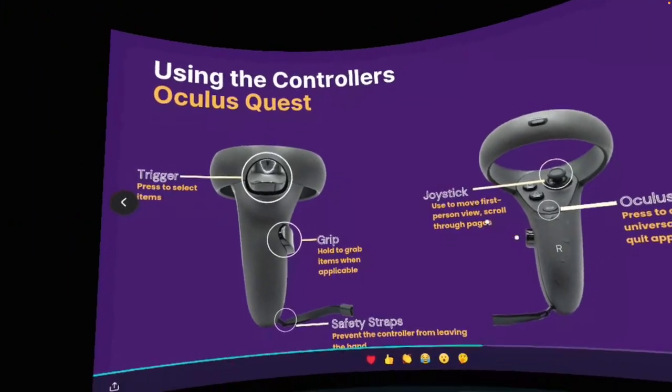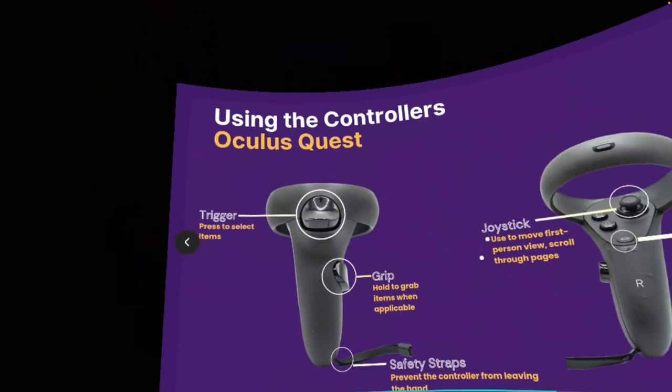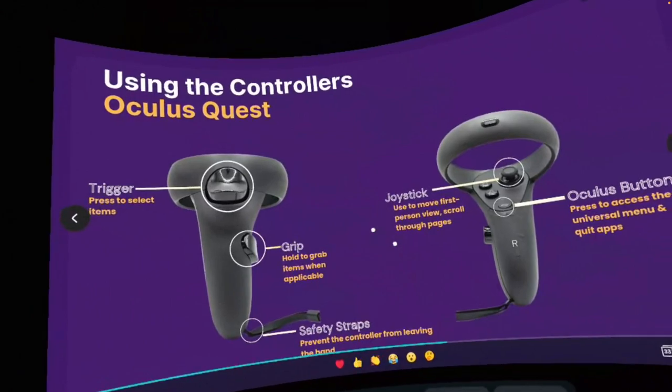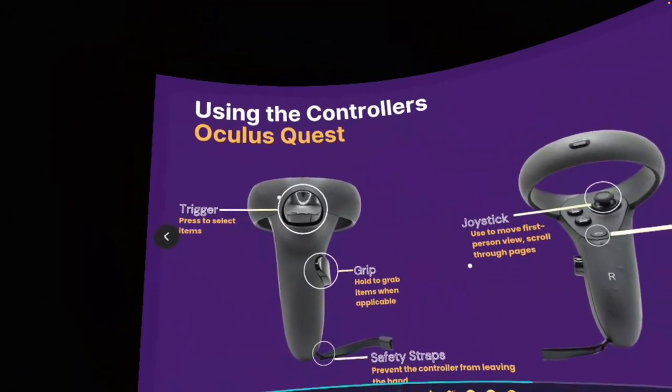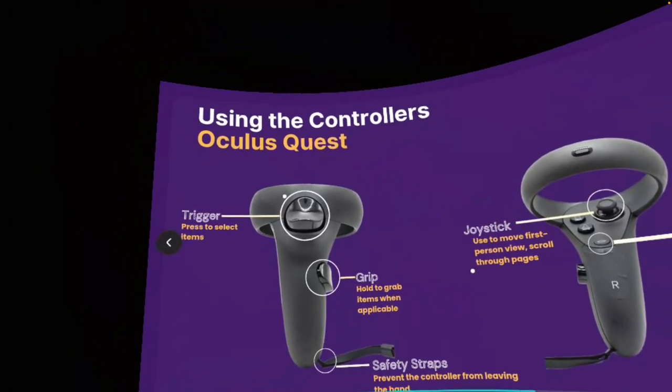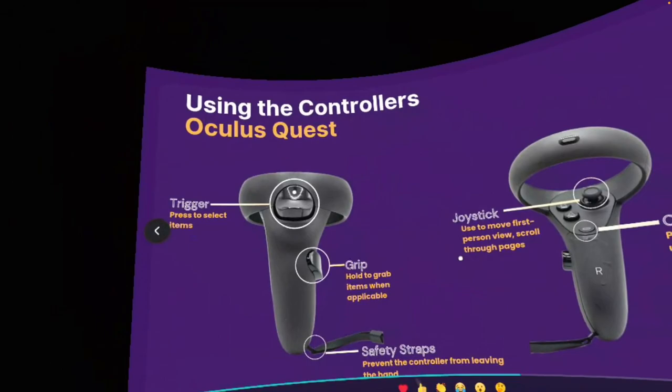So that's putting on and taking off the headset. Now we're going to look at the Quest and Quest 2 controllers. It's a slightly different design, but really the most important button for either controller design is the Quest trigger.